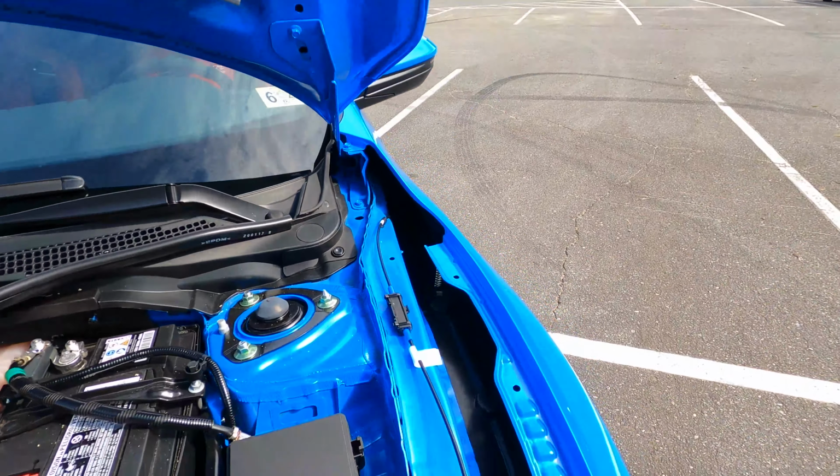Nice expansive windshield. I love the low hood. Even with the hood scoop there, it doesn't impede on your view whatsoever. You have a nice large rear view mirror, and rear visibility is really good as well. You have the nice large glass there, and right below it, you also have a little strip of glass that you can see out of as well.